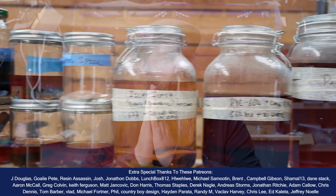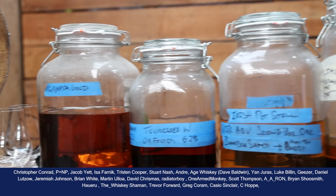Turns out I distill a lot more product than I ever drink, and I have a tendency to always want to see what's going to happen if it just sits a little bit longer. And that means I've got a whole bunch of stuff sitting around here, and honestly, a bunch of it, I've got no idea what's happening with it. So, I need to do a stock take.